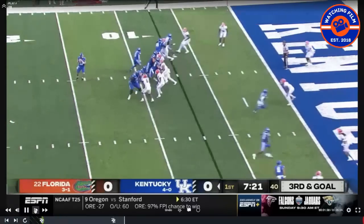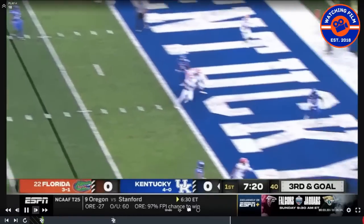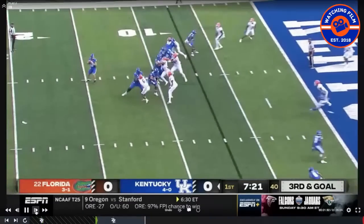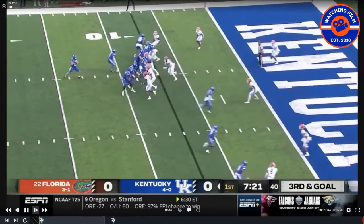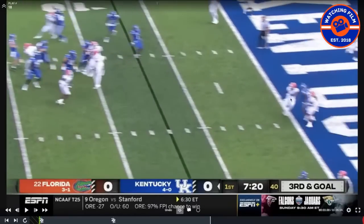So is it man? Is it supposed to be two high safeties? Your other safety kind of rolled to the middle of the field. Is it quarter, half? I'm not sure exactly what it's supposed to look like here. But basically, you get one guy playing man, one guy playing zone almost here.